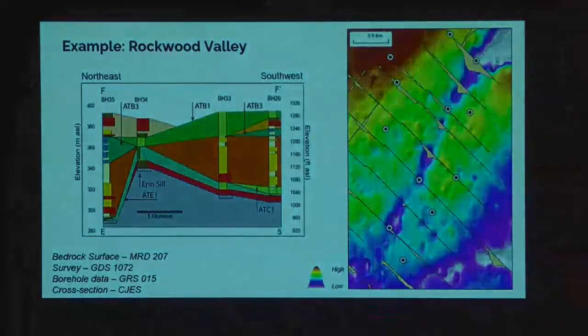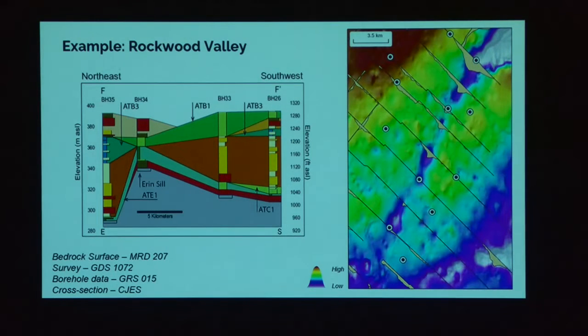There we go. So very quickly, we'll look at an example from the Rockwood Valley from the Orangeville-Fergus area to the north of Guelph, and this is available in GDS 1072. GDS simply stands for a geophysical data set. So these results provide a window into the type of response that we might expect in the Guelph area, as the bedrock lithology is similar, dolostone, and at least some of the quaternary sediments are the same.